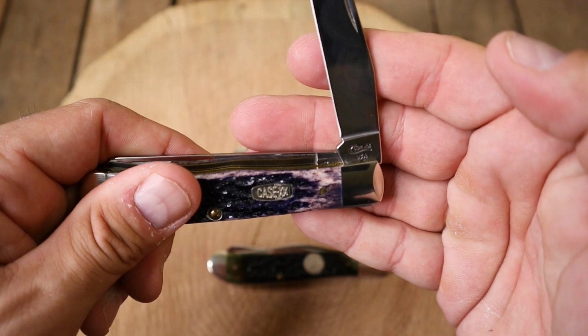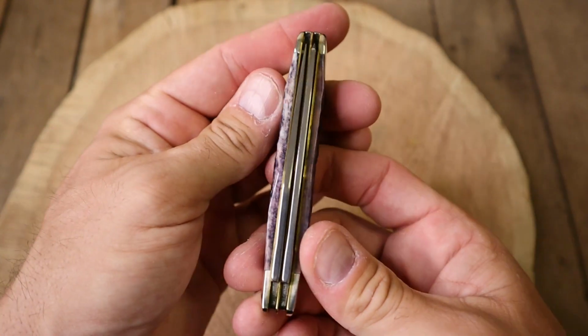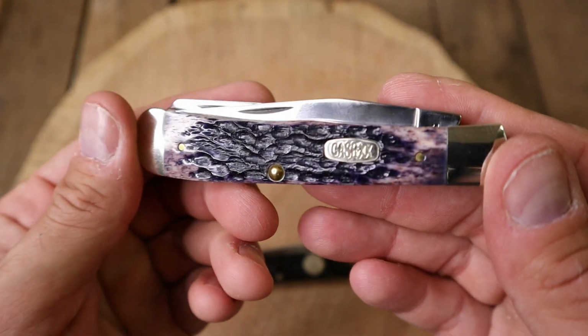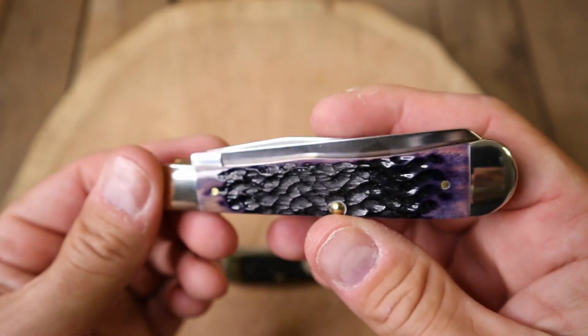I don't know if you might be able to see them down in there. Just take my word for it. I got the box for it. So, again, beautiful blade. Look at that bone. That's the reason I bought this.